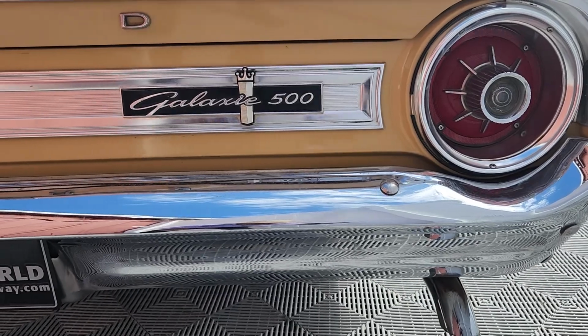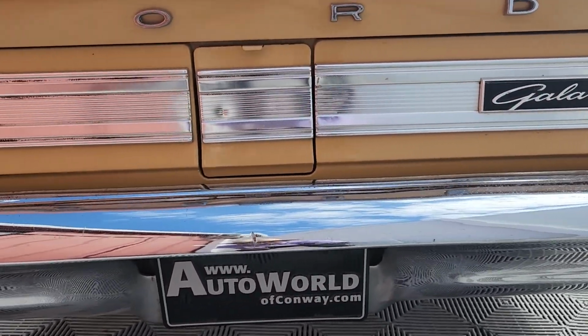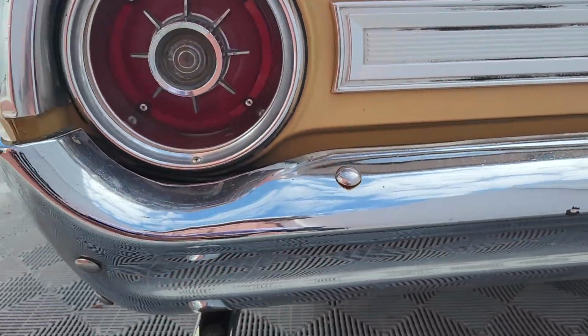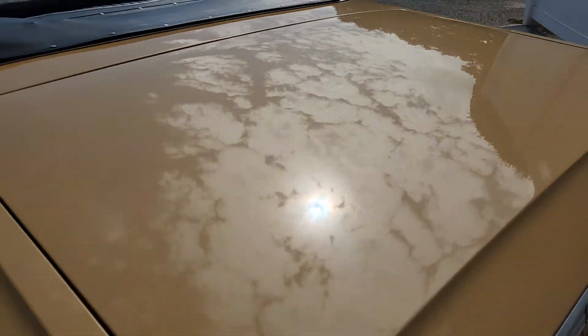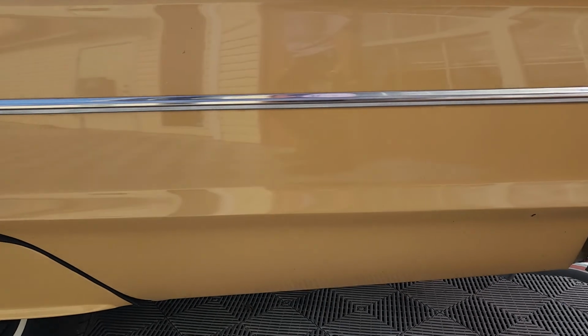So this is not an XL, just a Galaxie 500. The XL would have had bucket seats and potentially a console. Dual exhaust here we have. The spear that runs the length of the car.